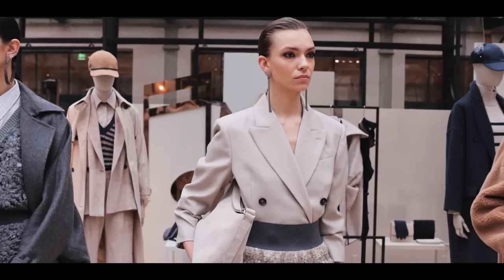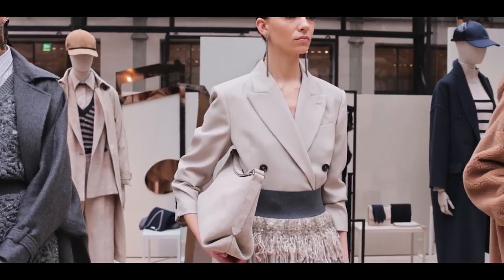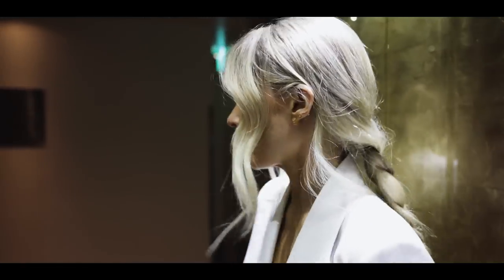And the one thing I think I loved the most was the model with the blazer tucked into a skirt, but the way they styled it was just perfection, just absolutely gorgeous. So beautiful first presentation.